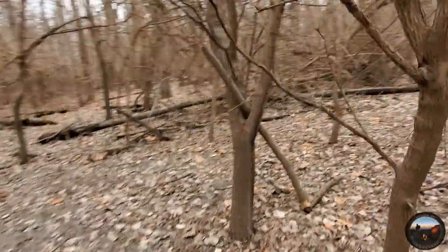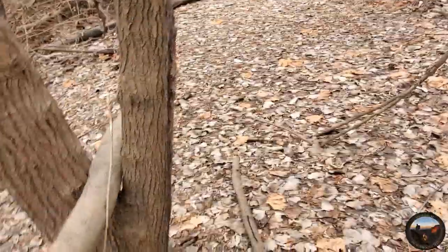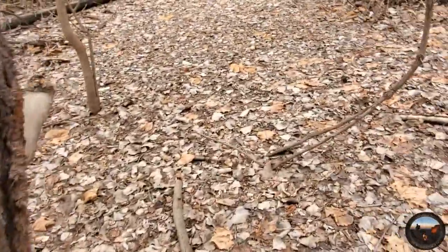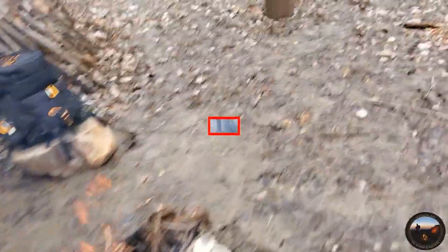Oh, got a big fur ball. Yeah, maybe not. Yeah, that's usable. That's nice and sturdy. So we'll use that. And I'm gonna grab the saw and go get us some more building materials where that fire is going.